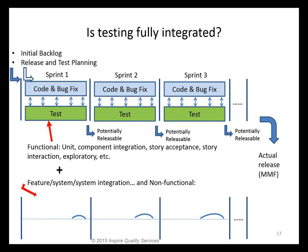We'll embrace change, but we do have some initial concept of a release plan, and we do some release planning, and incorporated within that, in parallel with that, we need to be thinking about test planning, because the test approach or strategy will impact on the scope that we can release based on the definition of done.